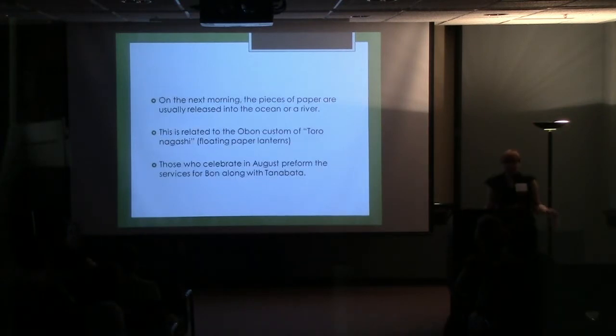And on the next morning, they'll take the pieces that they wrote the wishes on and throw them in the river. And this is related to the custom of floating paper lanterns, which is from the Obon, which is another festival which is thought to have some of the origins of the Tanabata festival. And there's also the streamers that are often hung in the streets, which you'll see a picture of them soon.